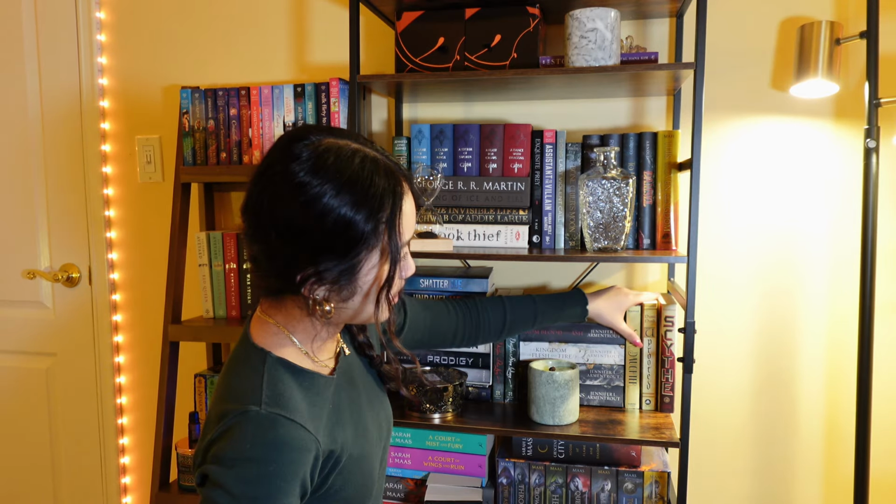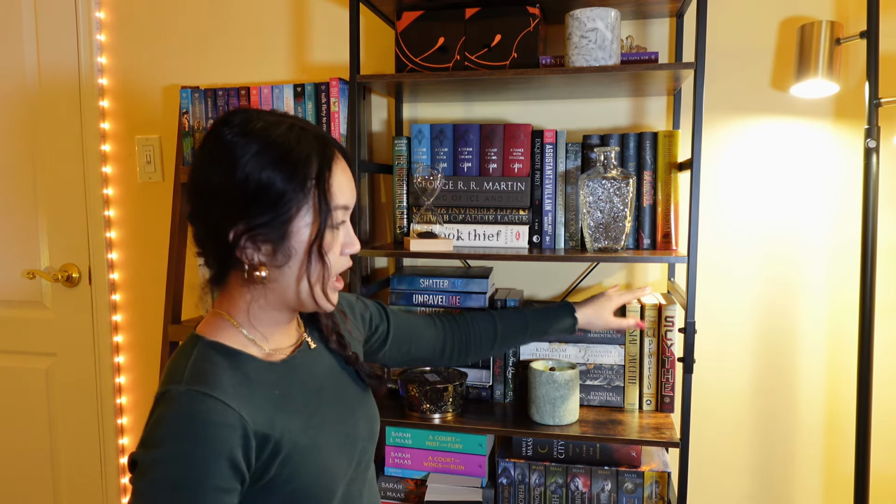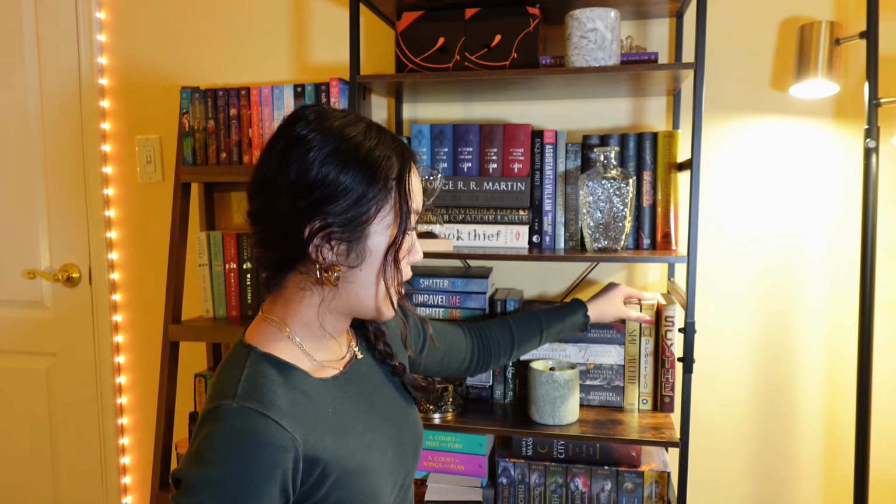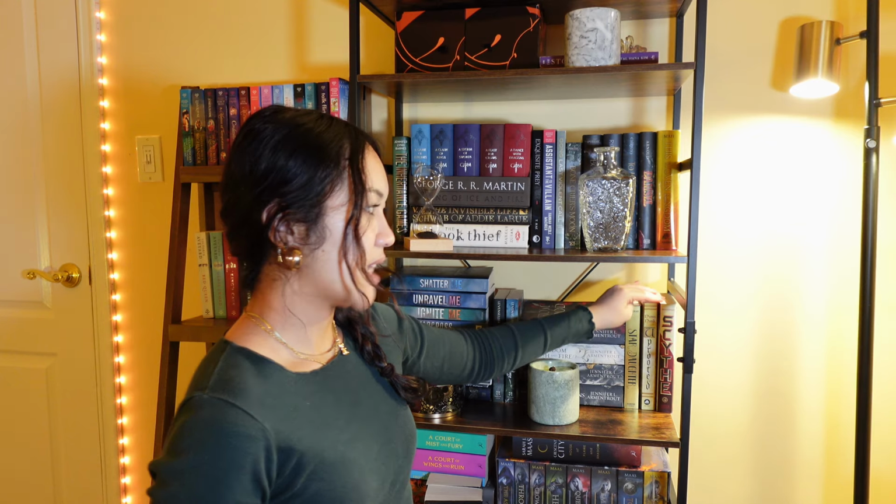But then I have a couple more paperbacks right here. I tried to make them color coordinated a little bit, just to make the colors flow really well. So I have Star Daughter, I have Uprooted by Naomi Novik, and I have Scythe. And for the longest time, I did not know how to pronounce the word scythe, so I kept calling it Scythe. And then I was talking with one of my friends, and she was like, oh yeah, I read this book, I feel like you'd like it, it's called Scythe.